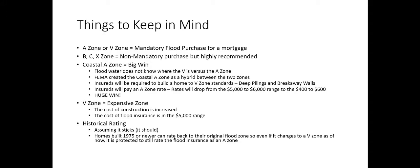And then historical rating. The other word for historical rating is grandfathering, and grandfathering is huge. Grandfathering really is a great thing. What it means is that if you see an area where you do a lot of business and you specialize in this area, and you see that it is being adversely affected by the flood maps, essentially it's a 10-foot base flood elevation right now, and now it's going to a 12-foot base flood elevation.